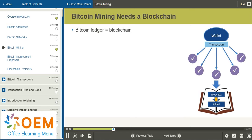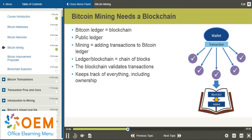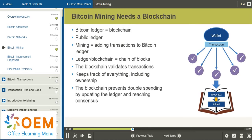The Bitcoin ledger is a blockchain, which is a public ledger. The activity of mining adds transactions to the Bitcoin ledger as Bitcoins are sold. And the ledger or blockchain is the chain of blocks, which are groups of transactions. They're validated before they become a blockchain, and the Bitcoin blockchain keeps track of everything, including ownership of Bitcoins. And the blockchain prevents double spending by updating the ledger and reaching consensus.